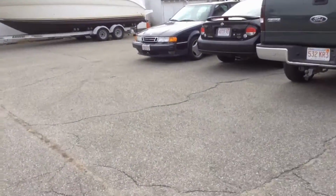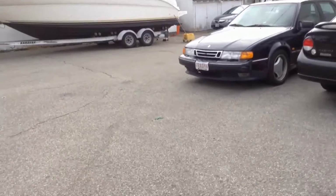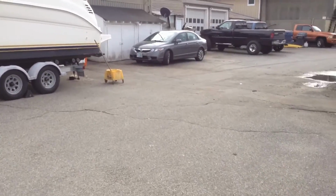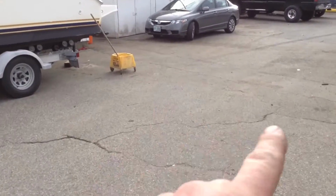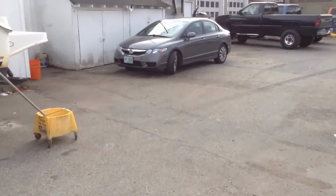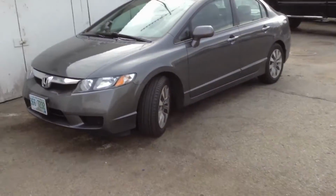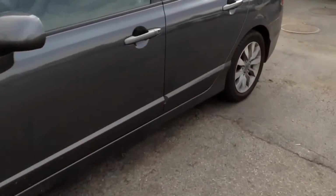So let's see what's going on with this Honda here. I've looked under it since, and it's definitely leaking fluid from somewhere. But I also took it for a drive around the block, and it shifts fine. As far as damage to the internals of the transmission, I think they might have dodged a bullet. However, we don't know why that fluid's leaking.